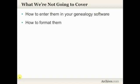We're also not going to cover how to format citations. What should be in quotes and what should be italicized and what needs a comma and what should have a semicolon. We're not going to talk about that. We're going to talk about what really constitutes a good source citation, getting those elements in there, getting those building blocks. Formatting, you can take care of that later. It's really important to have a good handle on what needs to go into that citation.